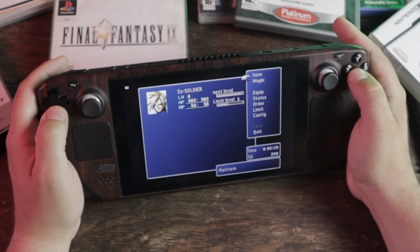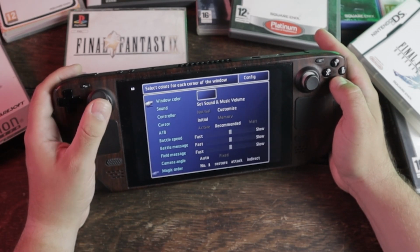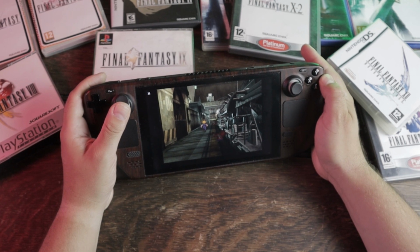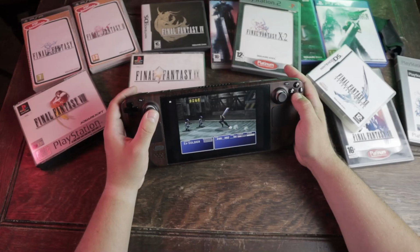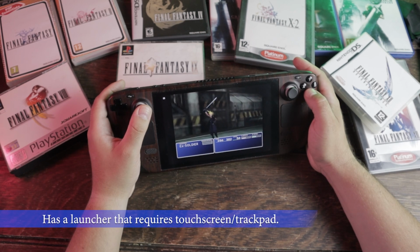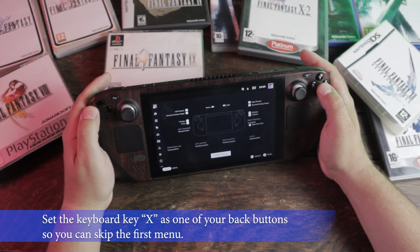Alright, first of all, let's see if we can put always run on. No. Really? No always run? Well, that sucks. Now we just keep holding B. Absolute classic for a good reason. And works fine out of the box.